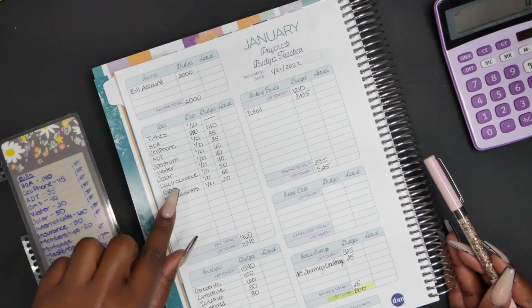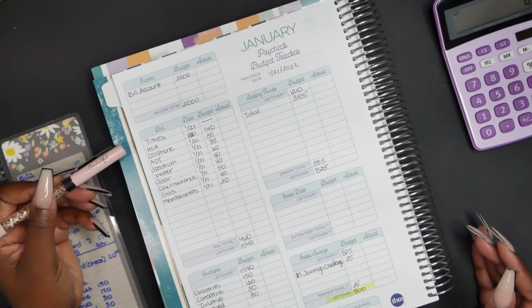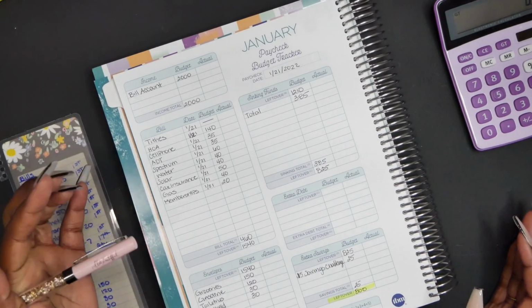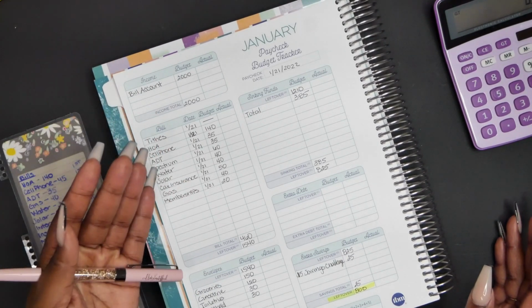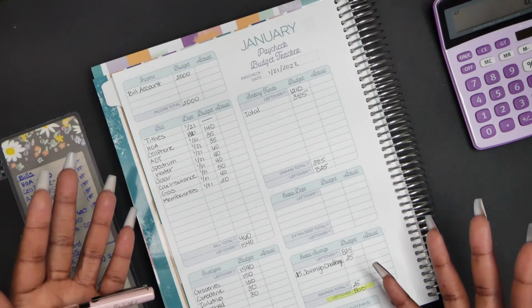Let's keep going. So in this section here, these are all of the bills that I have coming up. It is important to note that each paycheck that I do receive, I take half of the bill amount out of that paycheck so that I'm not paying all of my bills out of one paycheck.